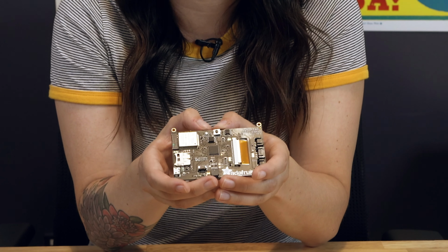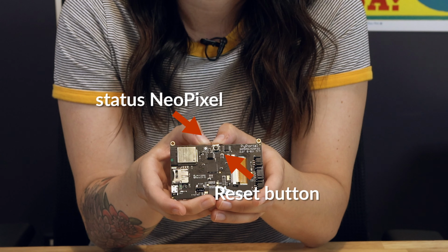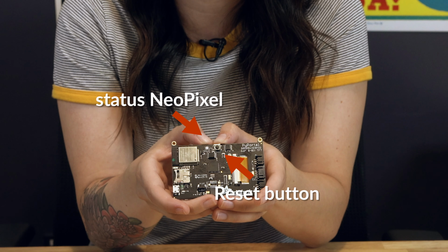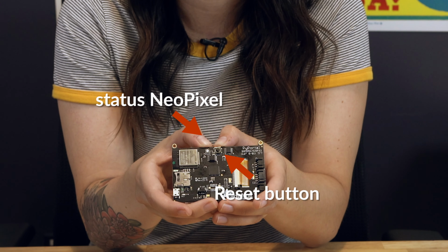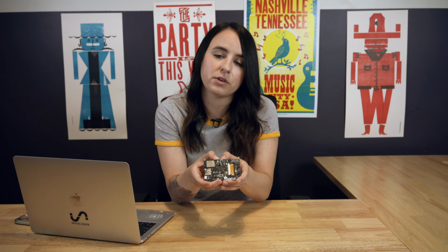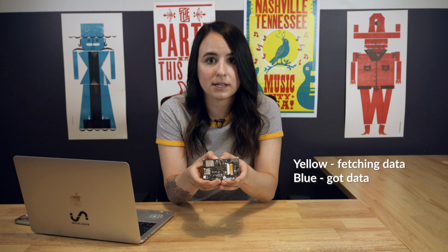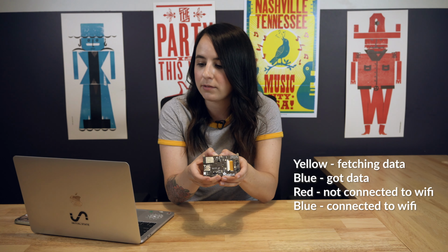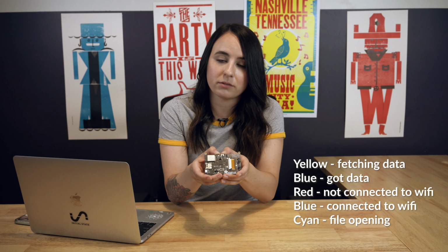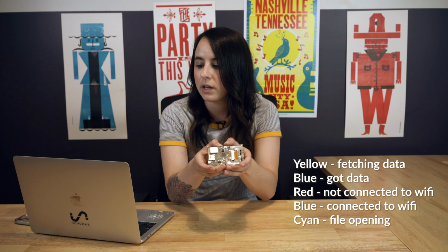At the top of the board, you see a status NeoPixel and your reset button. So once your code successfully loads, the status NeoPixel will turn green and then will change colors depending on what's going on. So yellow means fetching data, blue means got data, red means no Wi-Fi, blue means Wi-Fi, cyan means file opening. For the reset button, 1 click restarts the firmware and 2 clicks will enter bootloader mode.